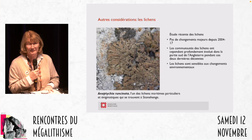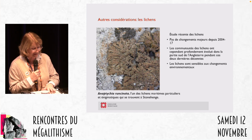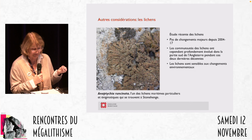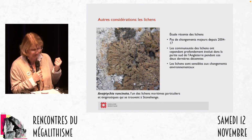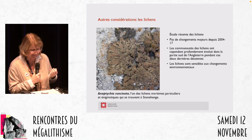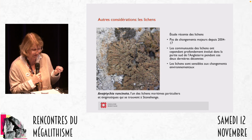So there were lots of other considerations as well as what we were doing. And the lichens, the air plants that grow on the stones, was one of them, and they are legally protected in the UK. We took advice from a lichenologist on how to protect them. But we'd had a very recent survey done in 2017, and that showed that there hadn't been any major changes.